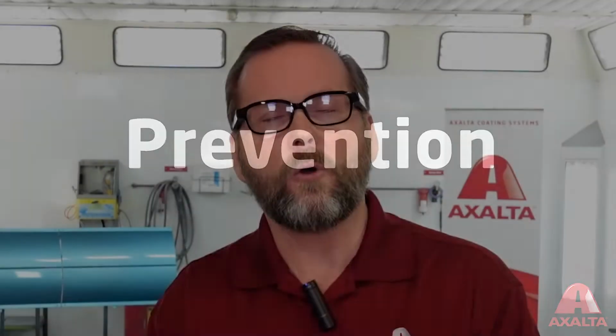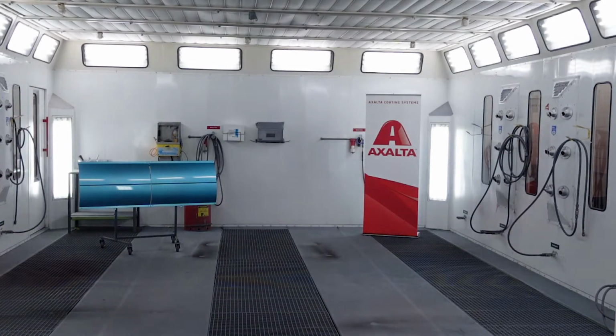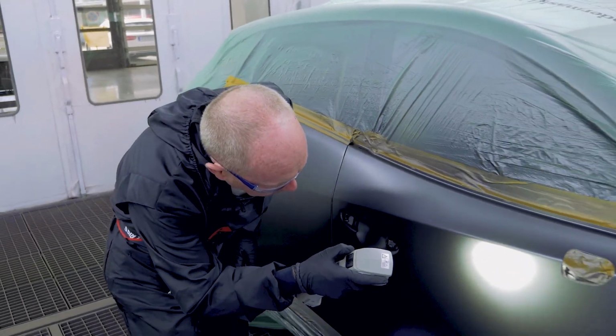So how do we prevent opacity issues from even occurring? Well, we have to go back and revisit the things that are causing it. For example, lighting. If you have poor lighting in the spray booth, make the necessary repairs and then maintain the system. Make sure you're using an approved color check light. Always check the base coat after the final coat is applied, after flash, and before clear coat.